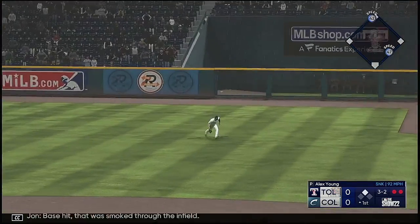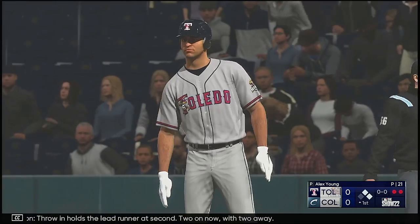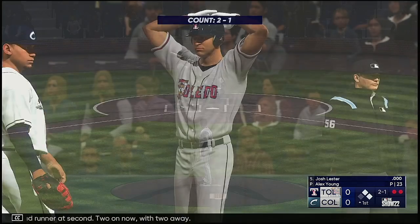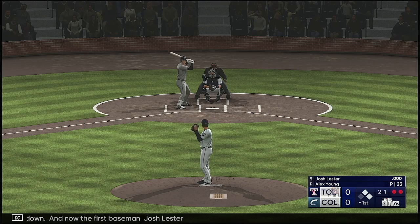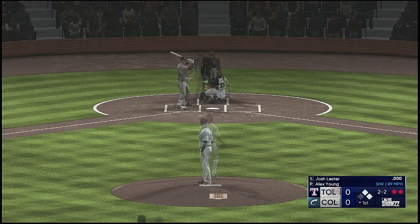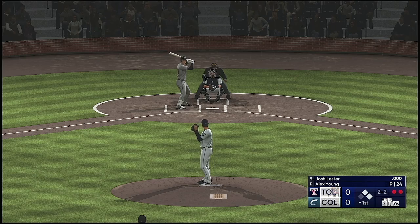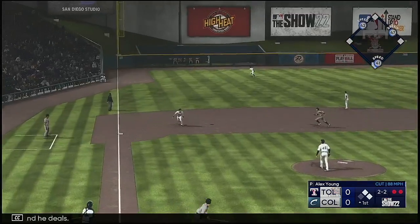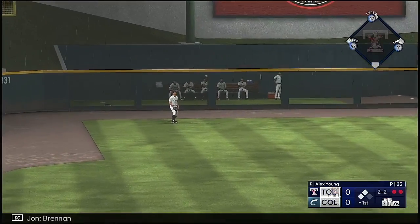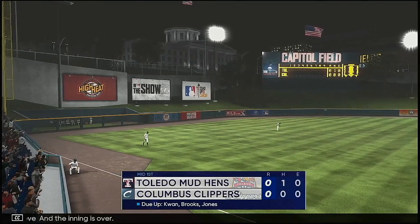And he hits a ground ball right side. Base hit. That was smoked through the infield. Throw in holds the lead runner at second. Two on now with two away. First and second, two down. And now the first baseman, Josh Lester. And he deals. Fly ball down the line. Brennan moving under this one. Drops into the glove. And the inning is over.